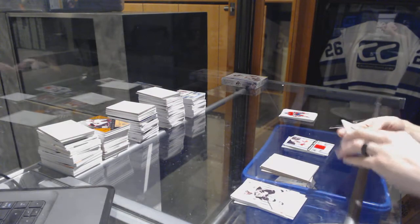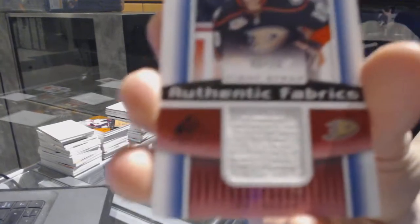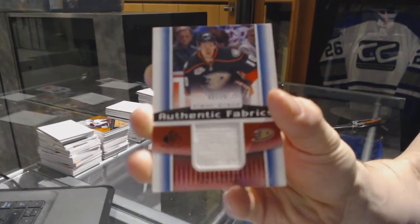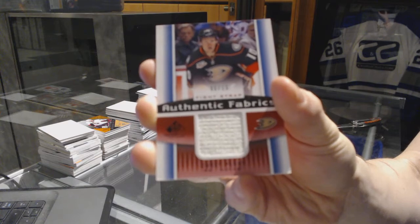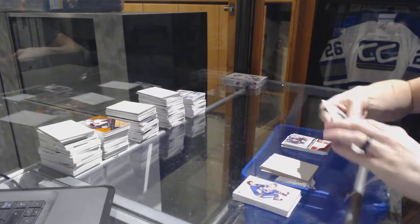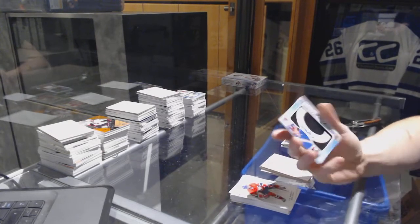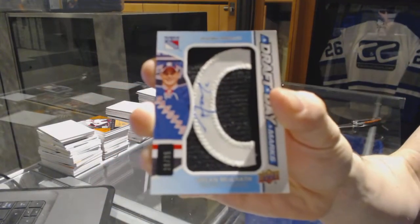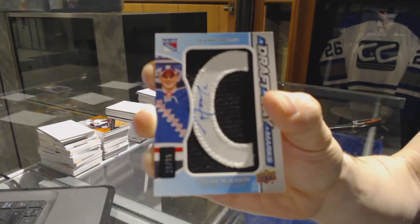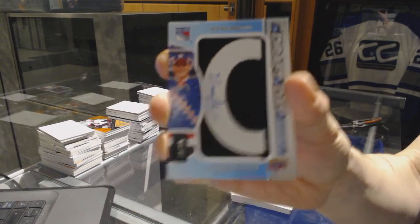We've got another thicky. Jesus, nice box. We've got an authentic fabrics fight strap, numbered 6 of 15 for the Anaheim Ducks, Corey Perry. And we've got a draft day marks, number 20 of 35 for the New York Rangers, Dylan McIlrath.